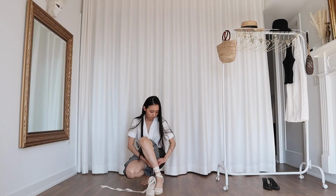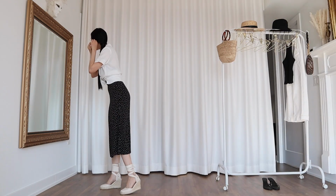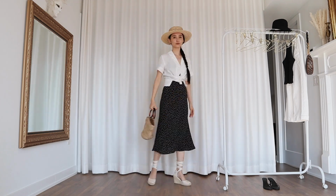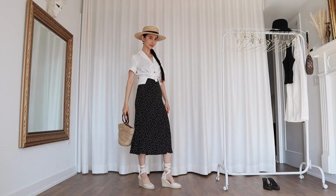Of course, I'm putting on my beloved Espadrilles, and I'll also braid my hair. Since your girl is fancy after all, I'm gonna secretly throw in a pair of pearl drop earrings. And to finish the look, of course I'm wearing my signature straw boulder and my little straw bag. Farm girl Gloria is pretty much a recurring character in my outfit videos by now.